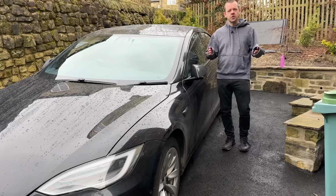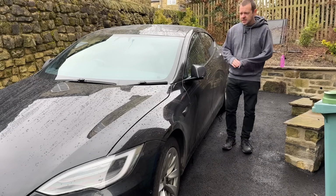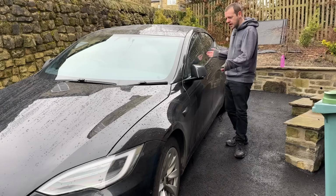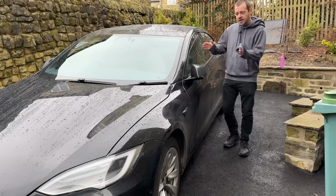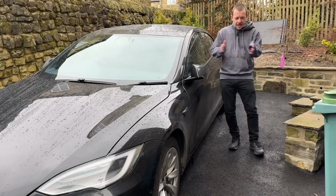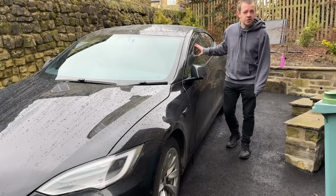So the first thing I'm going to go off is what I did in the last video, the real world range. Now this is probably the best thing to do with any EV. Take it to 100%, drive it until it's nearly flat, and then you can figure out its realistic range, and then look at that compared to what the real world range was when it was new, and it gives you an idea. So as I said in the previous video, this is getting about 190 miles.